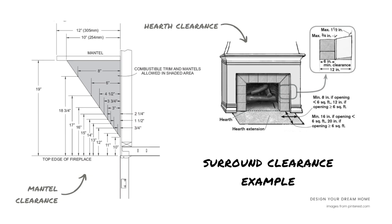Typical non-combustible materials used are tile, natural stone, brick, concrete. You can really have a lot of fun here. Mixed materials, mosaic tiles, subway tiles, faux stone, real stone. Sky's the limit.